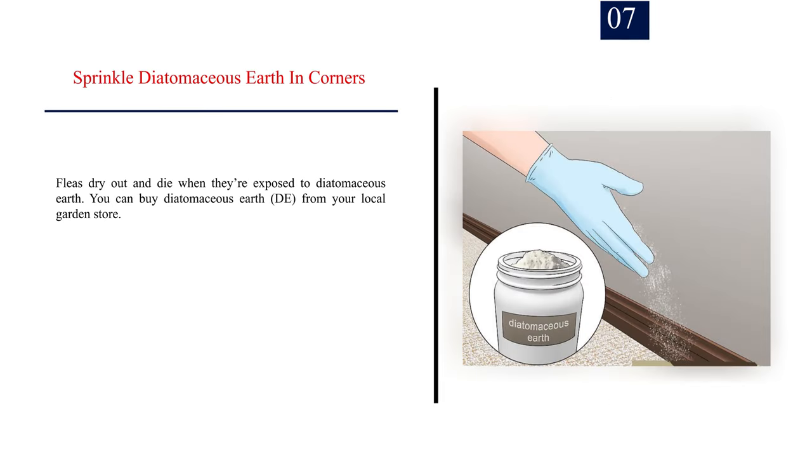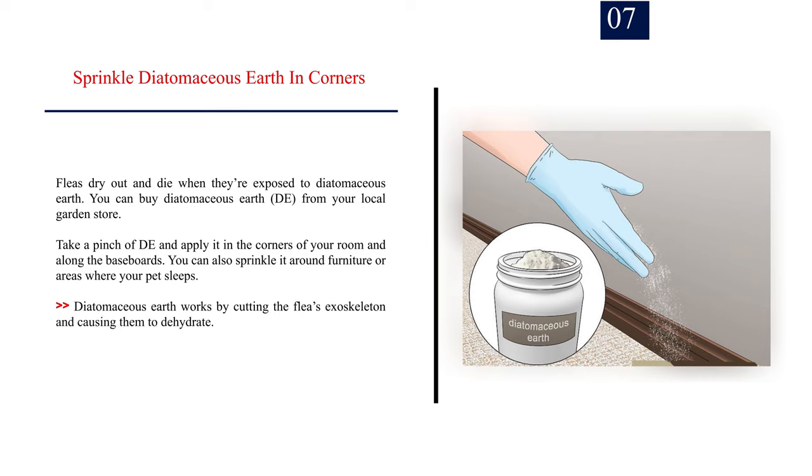Number 7. Sprinkle diatomaceous earth in corners. Fleas dry out and die when they're exposed to diatomaceous earth. You can buy diatomaceous earth, DE, from your local garden store. Take a pinch of DE and apply it in the corners of your room and along the baseboards. You can also sprinkle it around furniture or areas where your pet sleeps. Diatomaceous earth works by cutting the flea's exoskeleton and causing them to dehydrate.